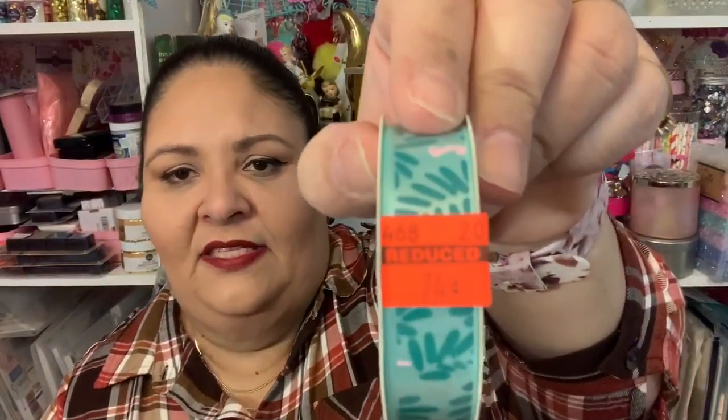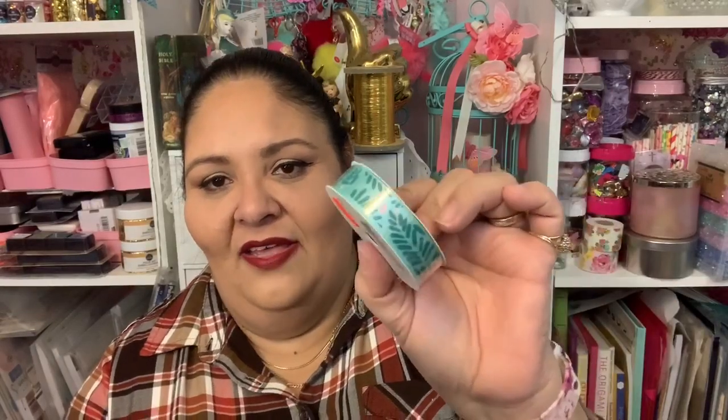I found this American Craft ribbon for 74 cents. Doesn't this look very nice with the Wild Free paper pad? I think it does, because of the tropical leaves, the speckles in pink, not too much pink, and this beautiful aqua Tiffany blue kind of minty color. Very pretty. It was the only one I found. I don't need too many ribbons, I have so many ribbons, guys, it's unbelievable. But since this goes with that collection very well, I grabbed that one.